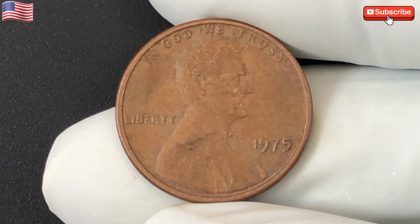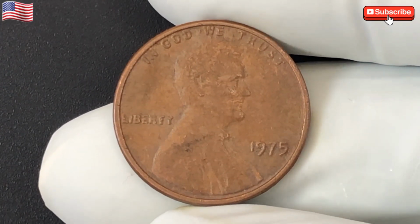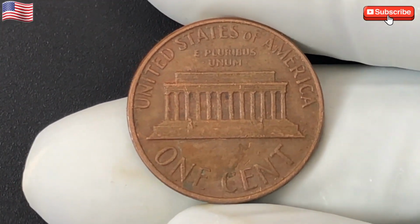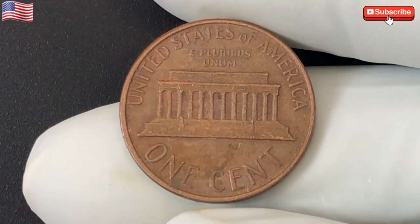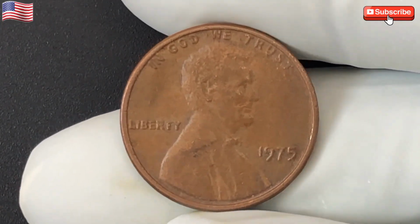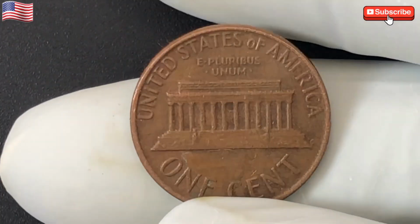This means the coin was struck twice with the same die, creating a doubling effect on the details, like the date or the inscriptions. This type of error can make the coin look blurry or have overlapping features. While this may seem like a mistake, it's actually what collectors love, and it makes the coin incredibly valuable. Error coins like these can often fetch much higher prices than standard, flawless coins because of their rarity and uniqueness.